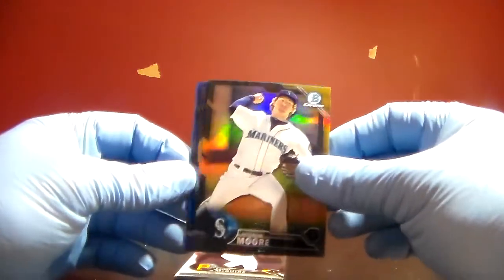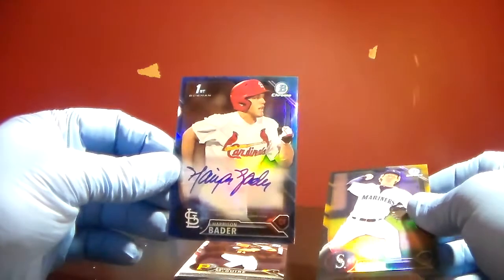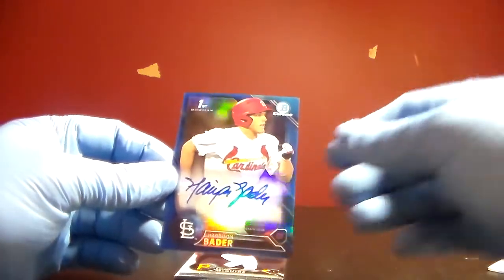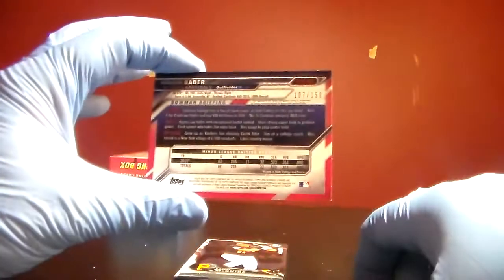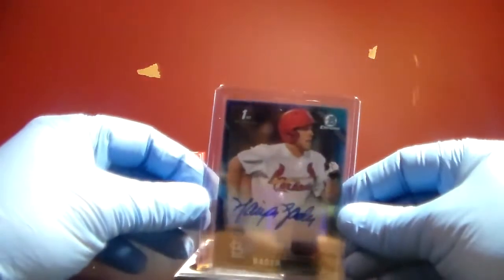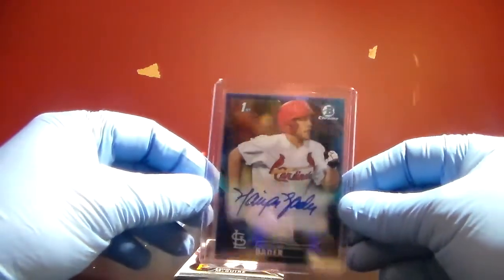Seattle as your insert. St. Louis, very nice card here. Harrison Bader, number to 150. 107 of 150. I think I just had a one number to 99 myself. I just sold on eBay that went for about $100. I think that was a green one. So nice auto there.